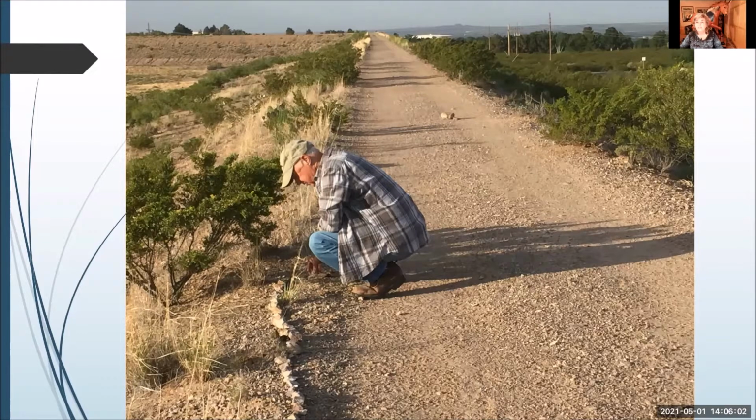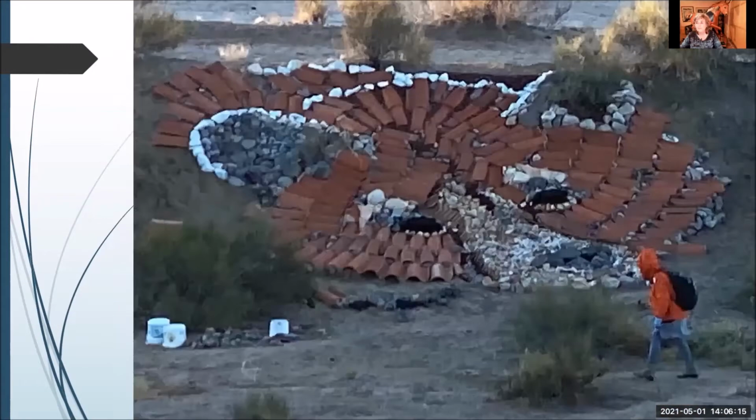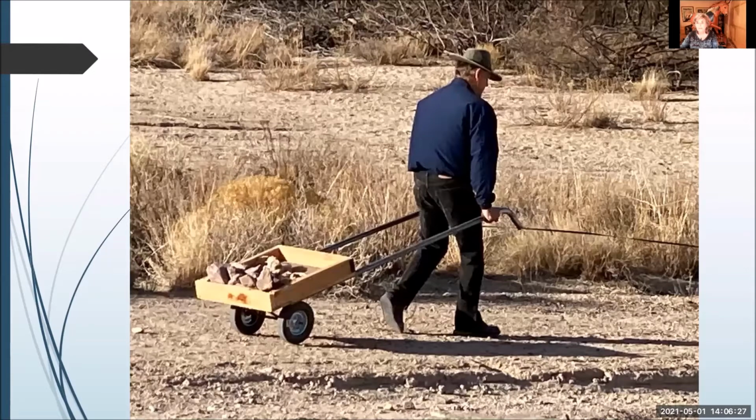This is John, and Greg is helping me throw rocks down the hill that were brought by another friend, Eric. So this is a real community project. I'll introduce you to a few more people here. This is Mary. Mary brings a backpack load of rocks almost every day. What colors do you need, Kathy? And then there's a little pile of yellow or black.